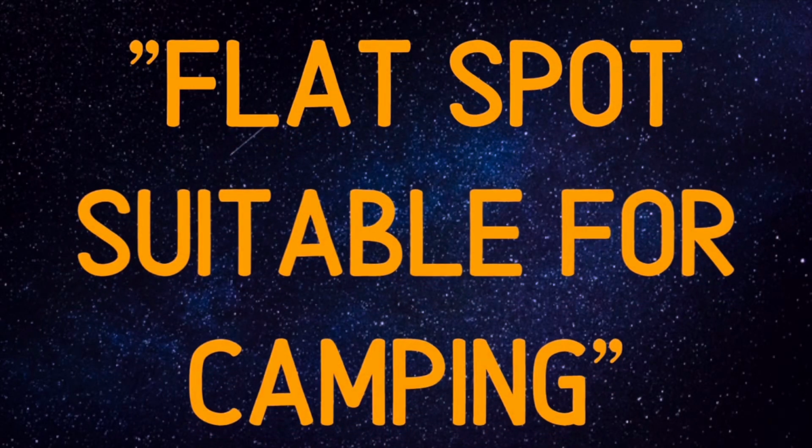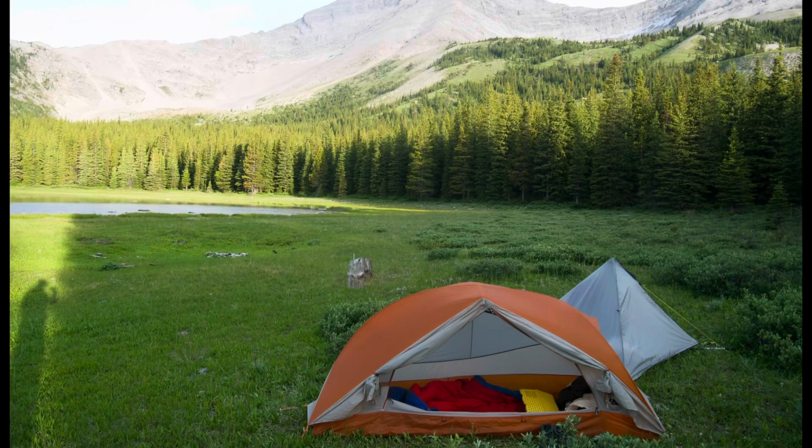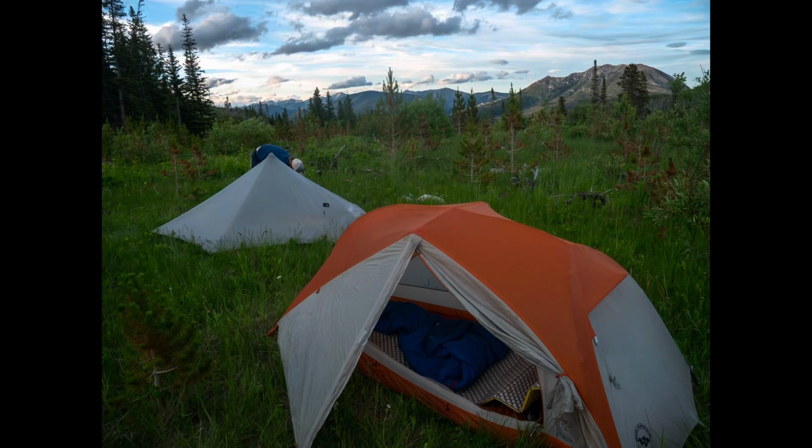The first kind of campsite that the GDTA talks about that you will find in Canada would be your flat spot suitable for camping. This is really just your campsite where you can roll in, pick any spot that you want, plop your tent down, and you are good to go for the night. This is mostly what you will find in sections A and B, so that would be from the border to Peter Lougheed Provincial Park.